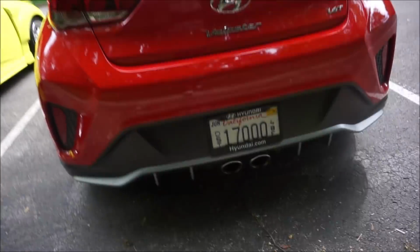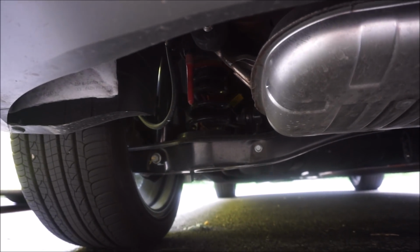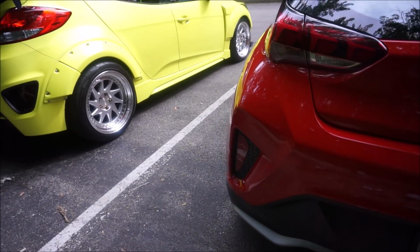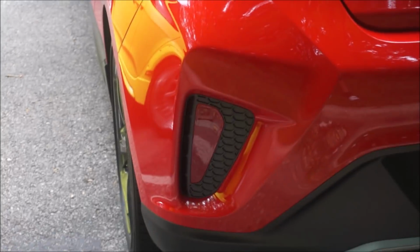And then as far as under the car, we have independent rear suspension. I don't know how well you can see, but there we have the bucket. So now you have adjustment in caster, camber, all that good stuff. The rear reflectors are different. I have a reflector delete, and it's just mesh. So I'm pretty sure eventually people will do that with the new car.